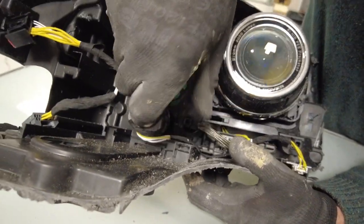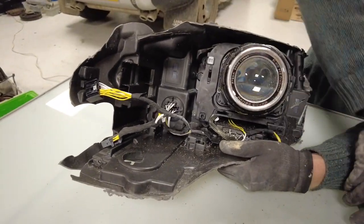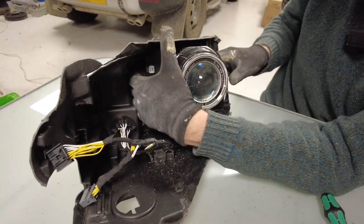It'll be interesting to see. All right. Oh, my screwdriver's not magnetic enough, but how much movement has that given us? Not a lot.